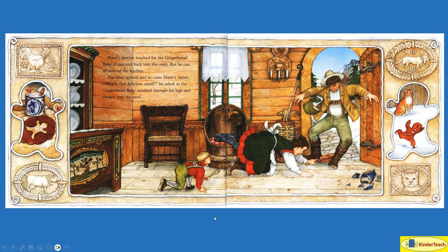Maddie's mother reached for the gingerbread baby to put him back into the oven, but he ran all around the kitchen. The door opened and in came Maddie's father. What's that delicious smell? He asked as the gingerbread baby tumbled through his legs, kind of went through his legs, and outside into the yard. Uh-oh, there he is out in the yard. The cat seems to be interested. And look at, he broke their bowl.